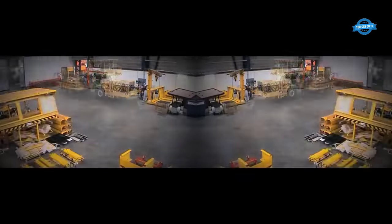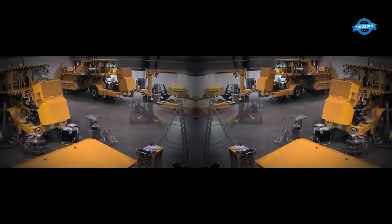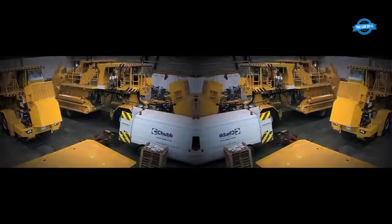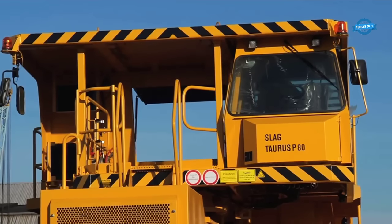The Schlag Taurus is equipped with the KIROW integrated safety system, KISS, which enhances safety and prevents malfunctions. Additionally, fully automatic fire extinguishing systems can be installed to further enhance safety measures.